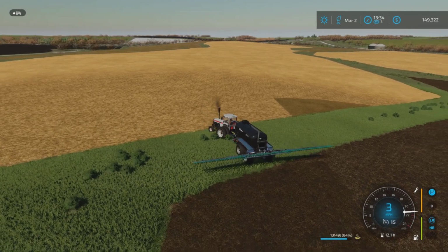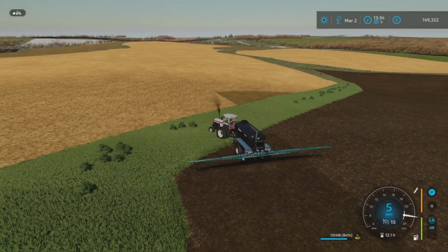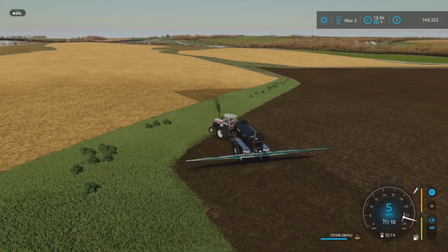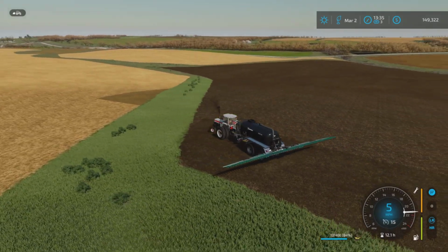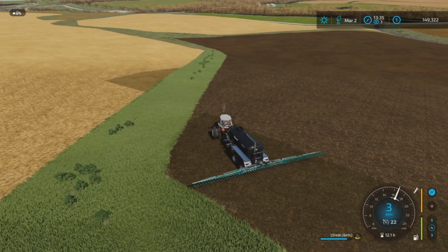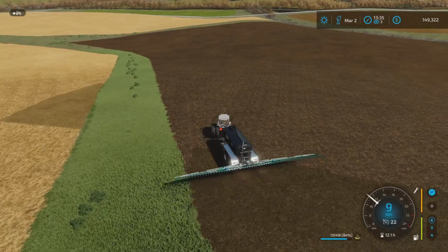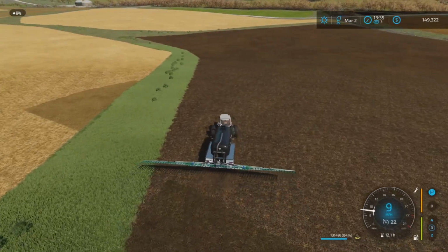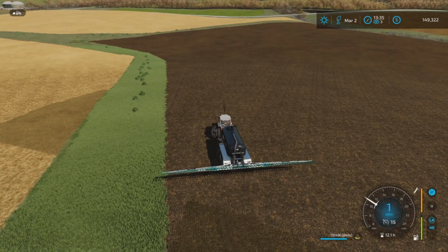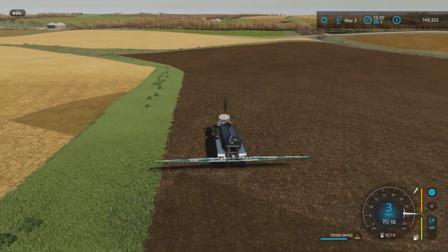I don't know how quick it's going to go. Well, we're down to 84 already. It's going to go pretty fast, isn't it? I didn't see how fast we got going either. So if we're going slower, we'll put more out. I don't think it adjusts. Oh, man.